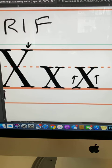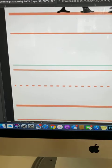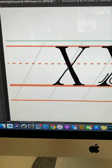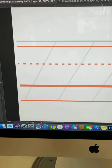Okay. All right. So now we have the beautiful script X that we're going to do, and I'm going to turn on my script lines here. We have this as a free download on our website if you haven't downloaded it already. The reason these lines are here is because up until now we've been using a very vertical axis. Now our axis is obviously shifted diagonally for our script lines. So we want that center of gravity to be sitting on a diagonal axis instead of an up and down vertical axis.